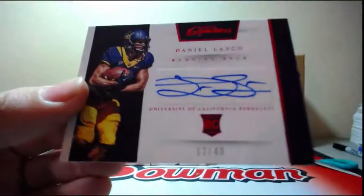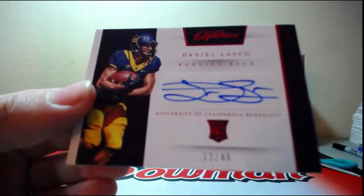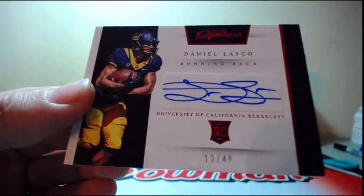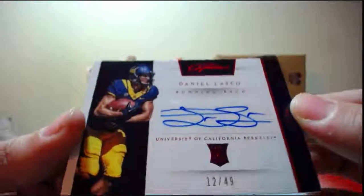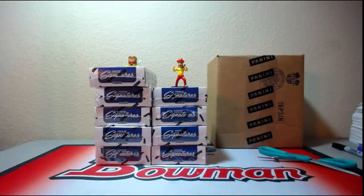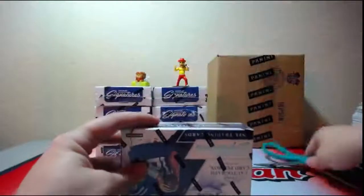Not familiar with Daniel Lasco. He is on the Saints. Yeah, printing plate auto. That was last night. Andrew got that. 12 of 49 Saints is Radical Paul getting Daniel Lasco. Old Daniel Lasco. That's the third or the fourth Eli Manning we pulled out of treasure, I think. I know I pulled that book of him. And Andrew pulled that one. I think we pulled just a regular sticker auto of him, too.